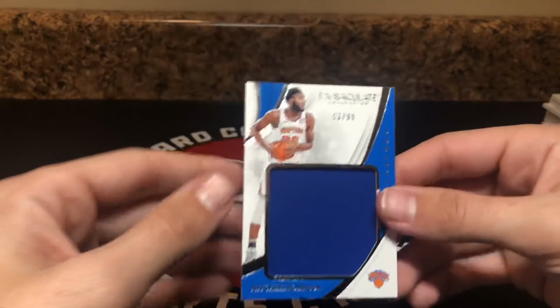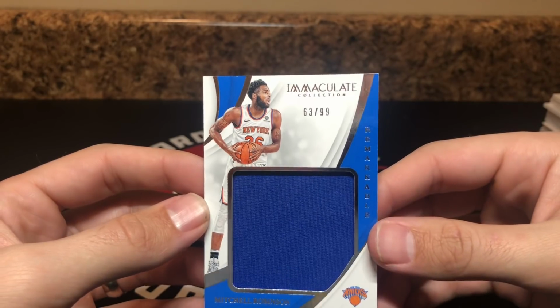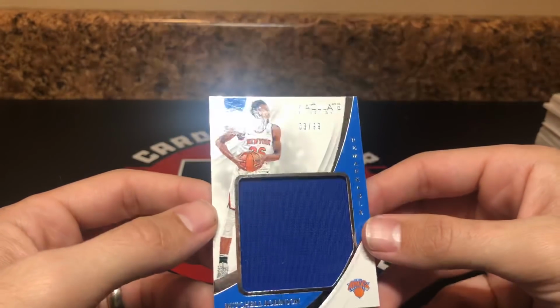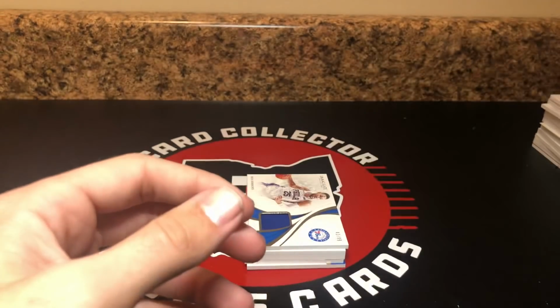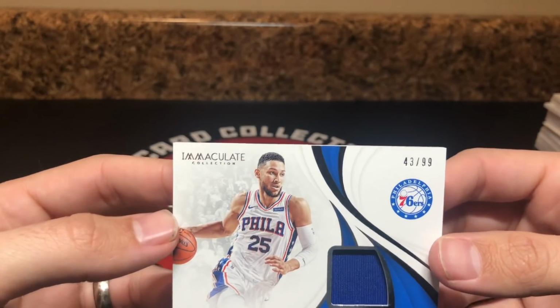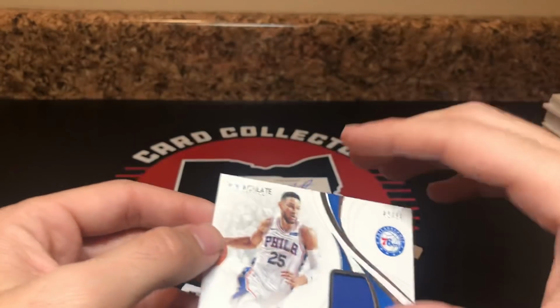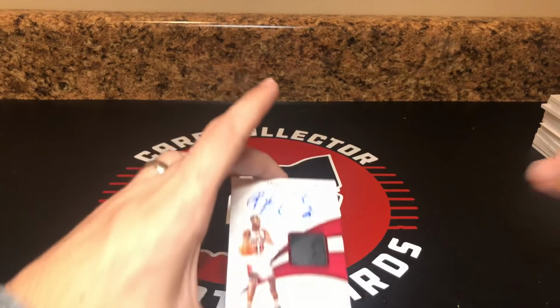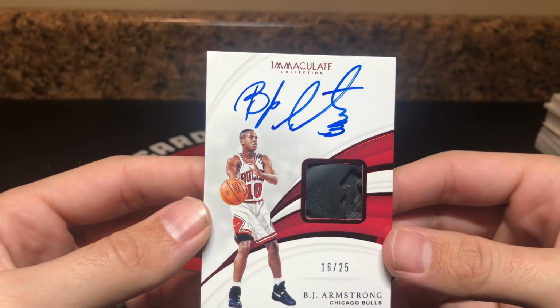Mitchell Robinson jersey, again, not one I really evaluated. I just kind of assumed, just kind of cheap, $4.99, maybe less. Might do more, I may be off on this, but at the time I was like, that's not one I want to focus too much on. Then you got a Ben Simmons game-worn jersey at $99. I think this sells for like $7.99, $9.99, somewhere in there. But Ben Simmons game-worn patch. It's kind of cool. Another nice one, BJ Armstrong shoe patch auto at a $25.